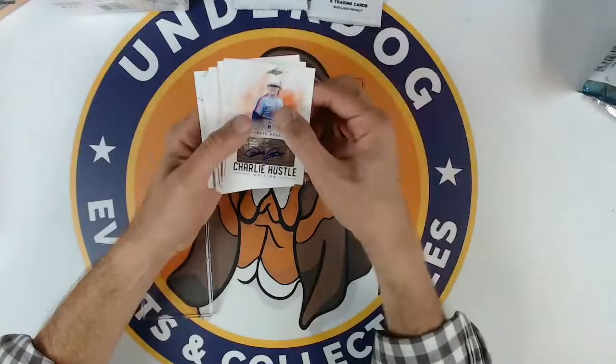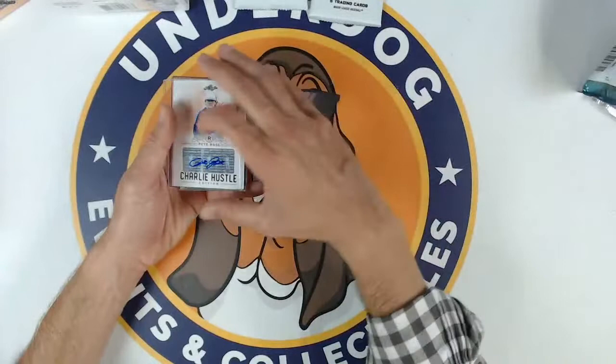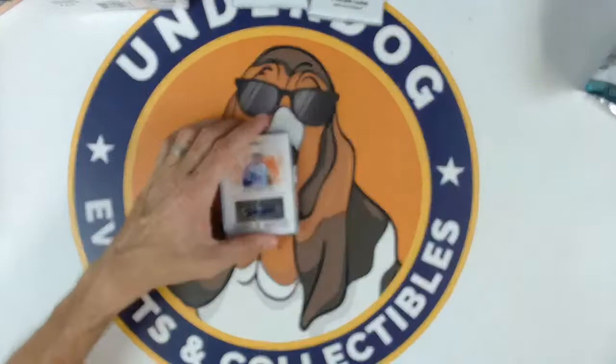The Bowman packs are 19, Israel. 19 bucks. You can use PayPal, credit card, Amazon Pay, any of that stuff. Actually, I believe our site accepts Venmo now. I haven't used it myself, but. All right, that Charlie Hustle is going to Lucky Luke.